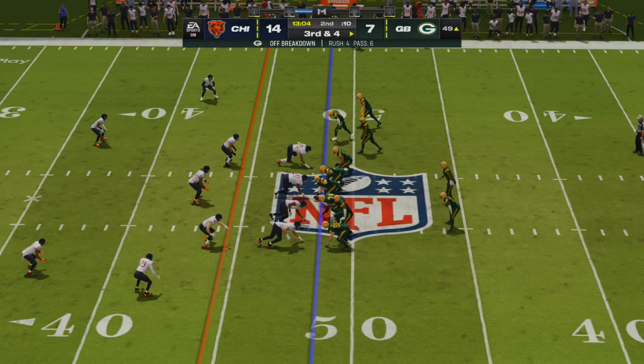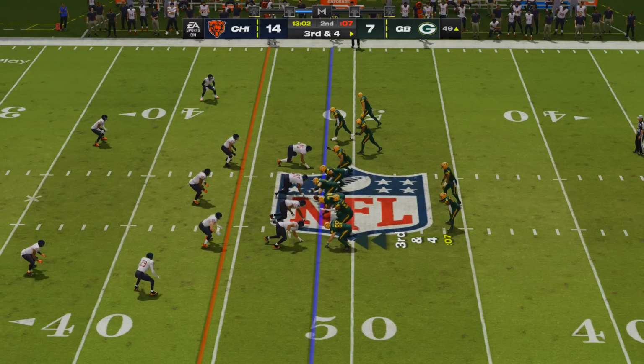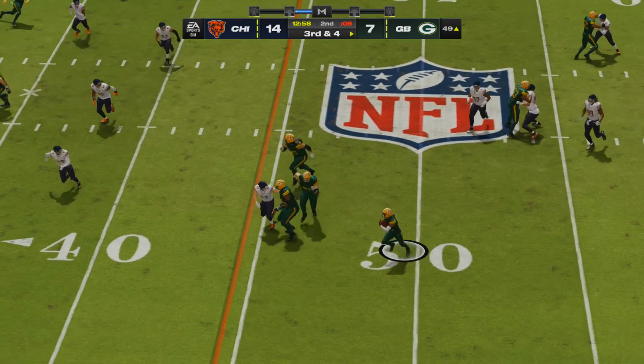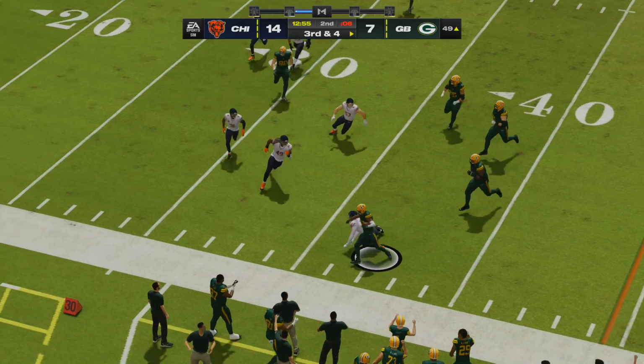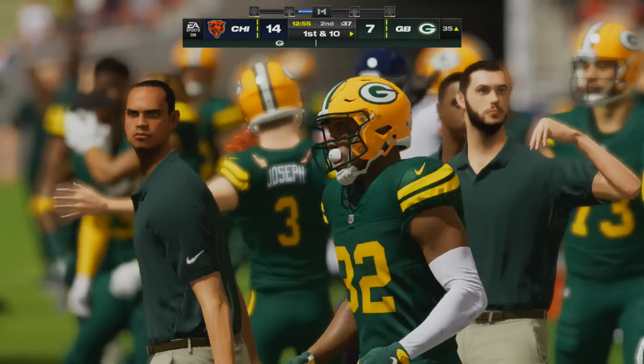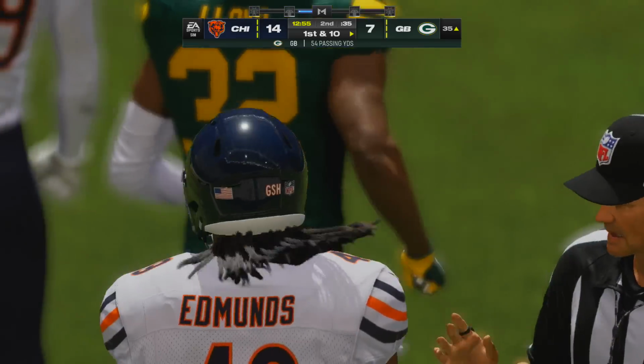And this offense on 3rd down today, they've been okay. 2 for 3 thus far. This is 3rd and 4. He finds his man, complete. That's Lloyd. Yeah, he will go out right near the 35-yard line. A good-looking drive for the Packers so far.